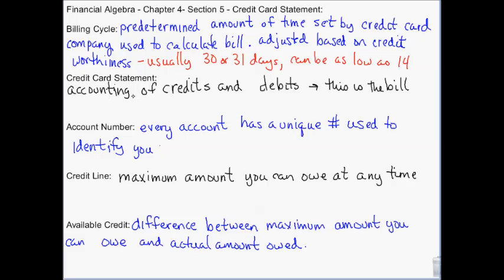Your credit card statement is the accounting of credits and debits. Credits are payments. Debits are purchases. This is your bill. Okay.